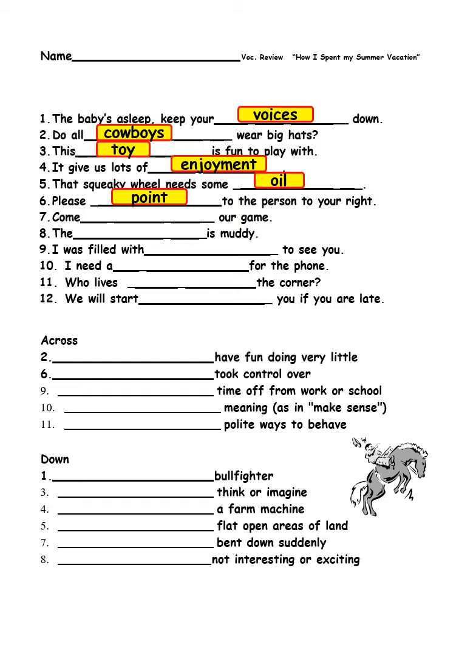Number 7, come and join our game. Join. Number 8, the blank is muddy. Of course, the answer here is soil. I was filled with blank to see you. I was filled with joy to see you. Number 10, I need a coin for the phone. Coin. Do you have some coins there?